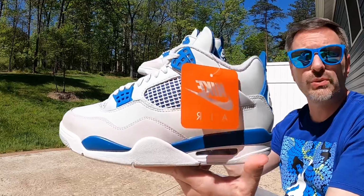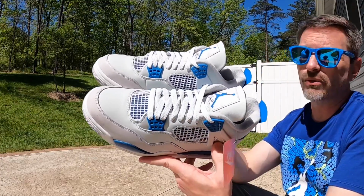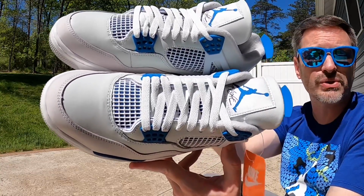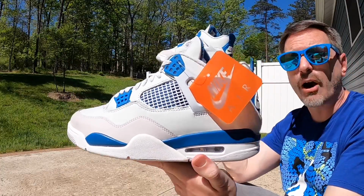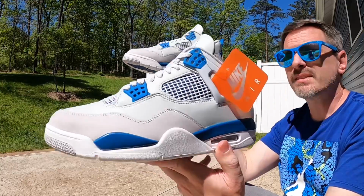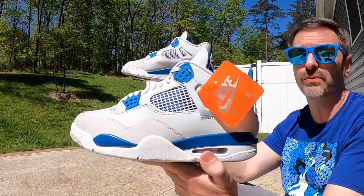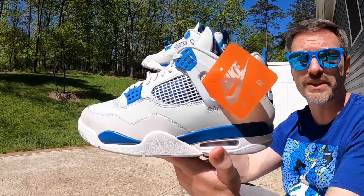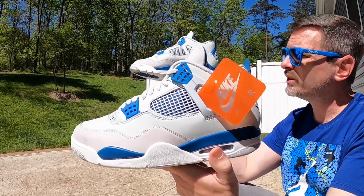The girl I talked to from my Finish Line said to call back Friday just to be sure of how they're doing the pairs. I can't imagine they would do a first come first serve on a release this big, so I do think that I'll probably be having to go Friday and sign up in person. My best advice that I can give to anybody is just call your local stores, do the footwork, make sure you're putting in the effort, because even though these are rumored to have over 1 million pairs, these are in high demand. These are in really high demand.